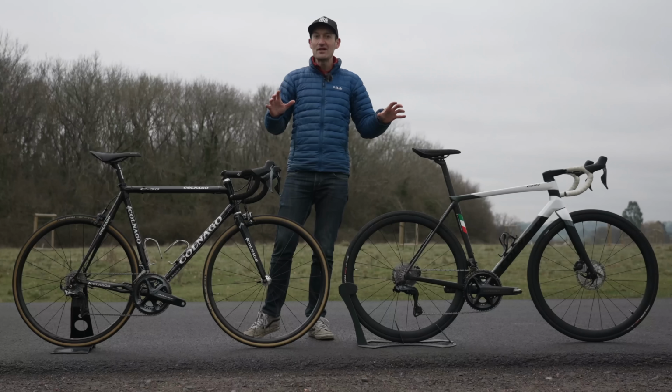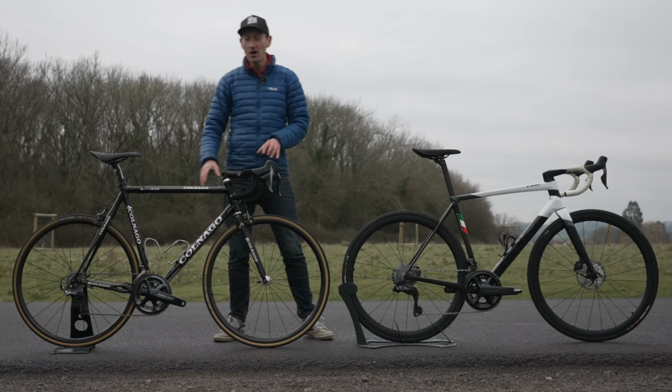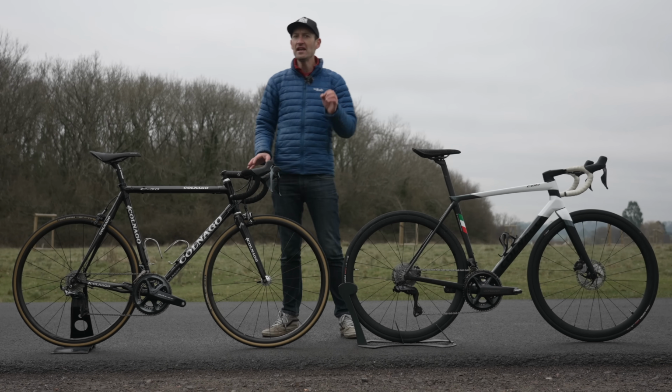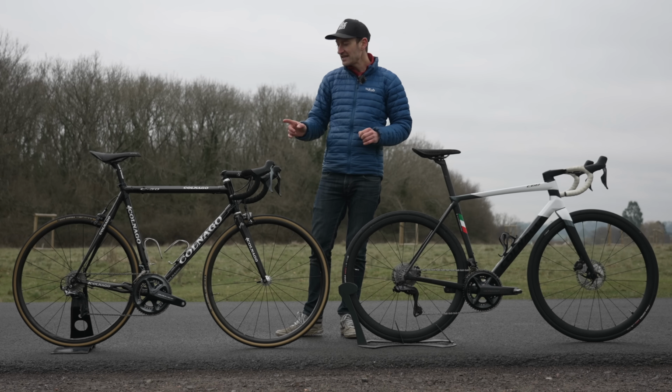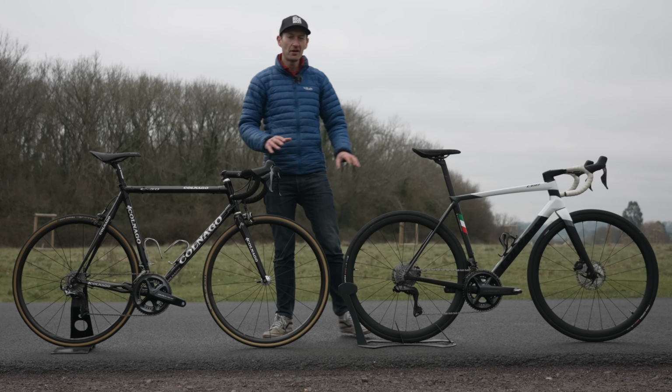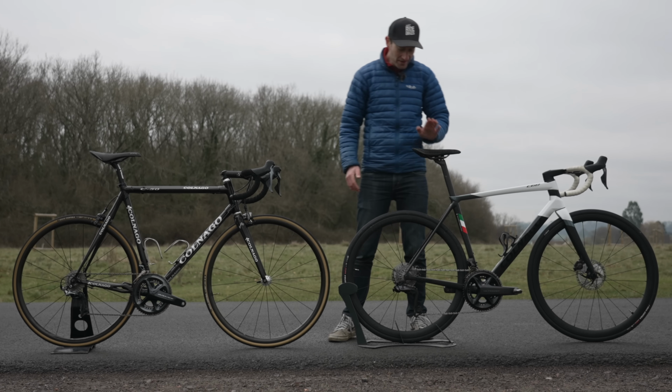Well, that's a really interesting experience, and I finally got to ride the C50 and it didn't disappoint. Some people say never meet your heroes. Well, in this case, that wasn't proven true. So, fantastic bikes, but I think I'll stick with the C68 personally.